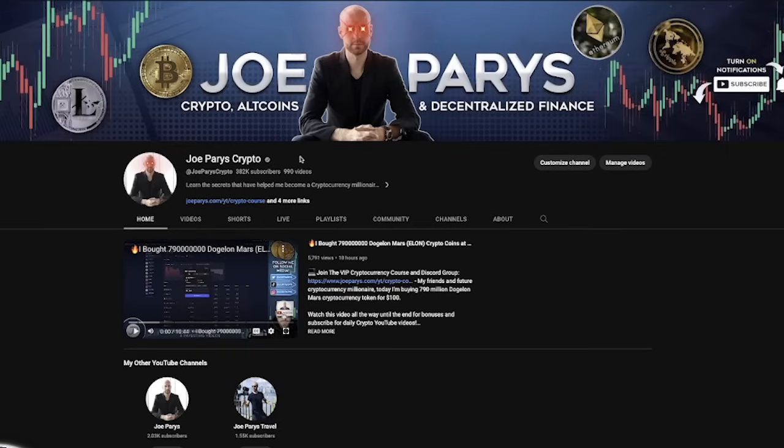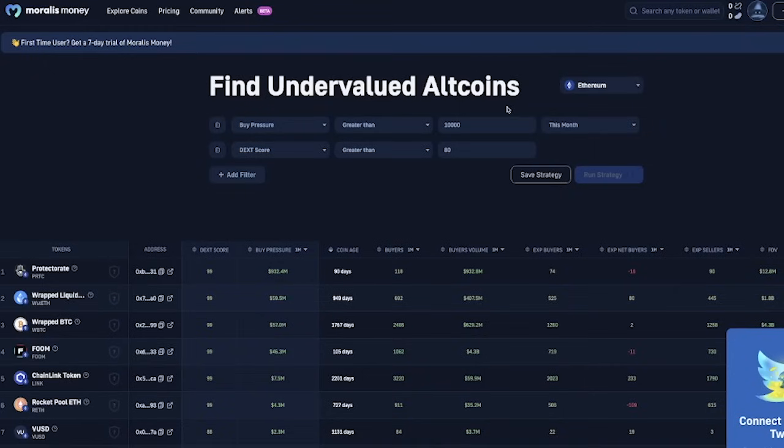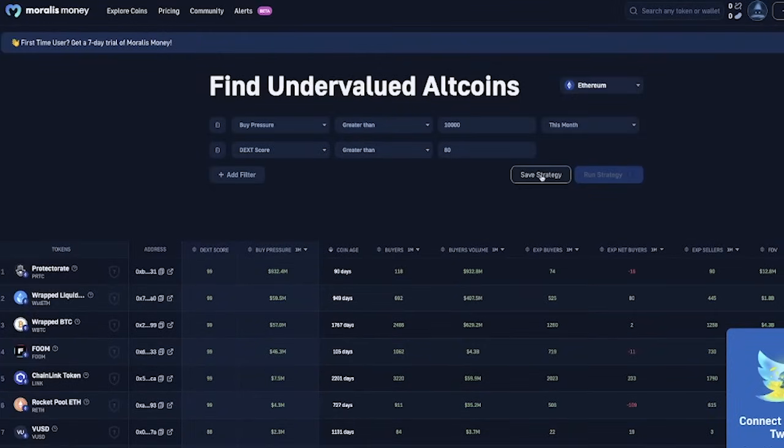From there, though, I went a little bit deeper and started using other tools and analytics. Again, Token Metrics is a great one to use to help you do additional research. Morales Money is a free tool where you can find undervalued altcoins. If you're familiar with how these tools work, you can see a variety of different altcoins, what they're doing, save the strategies, and run the different strategies. You can go from Ethereum, Binance, Polygon, all these different hidden gems. This, to me, is where a lot of the researching comes in: finding and understanding these tools.